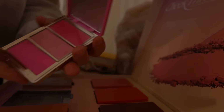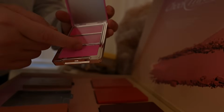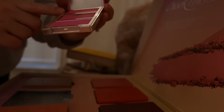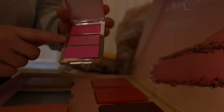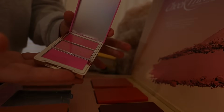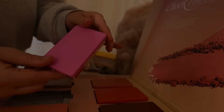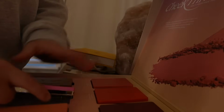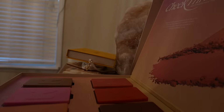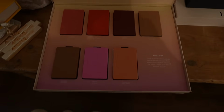Look at this. This is stunning. This is so bright and pink. So it looks like this one is a cream. Then we have a sparkly and then a matte shade at the bottom here. It comes with a little mirror, this little plastic flap here, and I love the packaging. And there are 7 shades here. So I am so excited. Thank you so much, Morphe, because I literally wanted to try every single one of these and I was not expecting this at all.